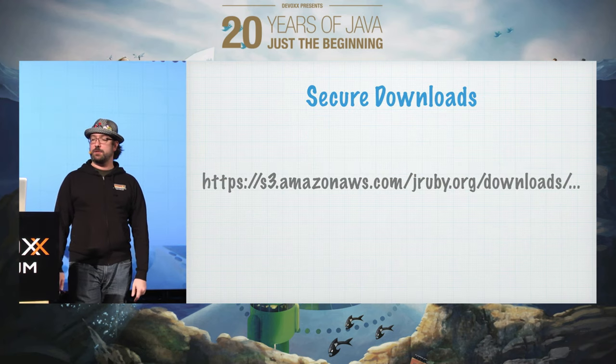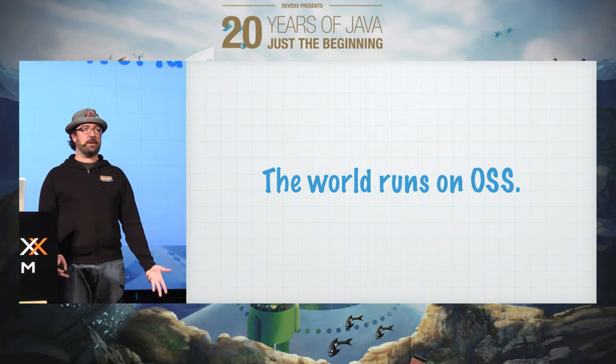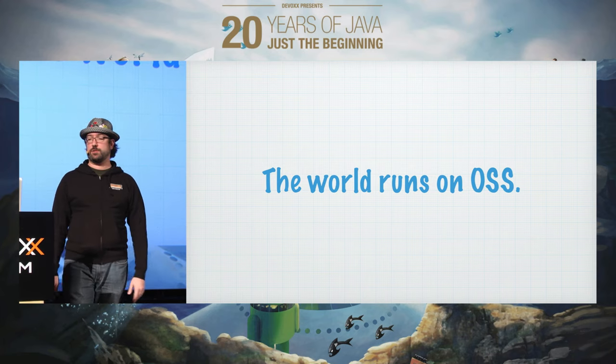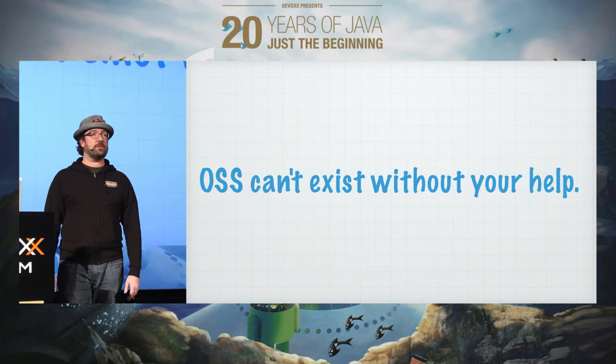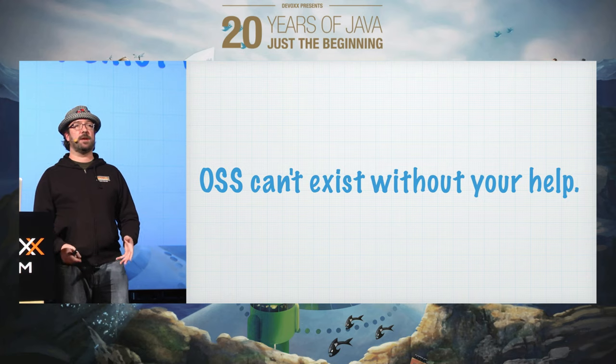And I mentioned securing downloads, making sure everything's HTTPS. So a few final words here. The world really does run on open source, and a large portion of the world runs on Java, which is open source. But open source stuff can't exist without people like you helping out and contributing and getting involved.